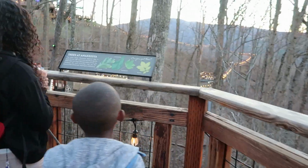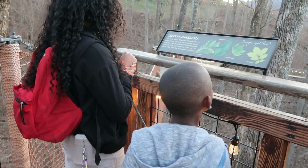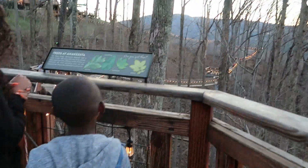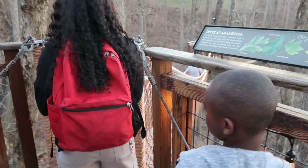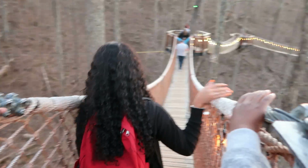The Great Smoky Mountain National Park is home to over 100 native trees and shrub species. While there are many different kinds of trees on Anakeesta, the most prevailing ones are the chestnut oak, white oak, tulip poplar, and hickory. Okay, little fun facts. Trees at Anakeesta.